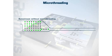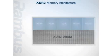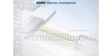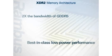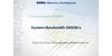Microthreading increases usable memory bandwidth by logically partitioning a traditional 8-bank DRAM core into 16 independently addressable banks. This reduces row and column access granularity, resulting in increased transfer efficiency on microthreaded workloads and lower power consumption. In combination, these breakthrough innovations make XDR2 the world's fastest DRAM technology, providing 2 times the bandwidth of GDDR5 memory, delivering best-in-class low-power performance, and making possible total system memory bandwidth of over 500 gigabytes per second.